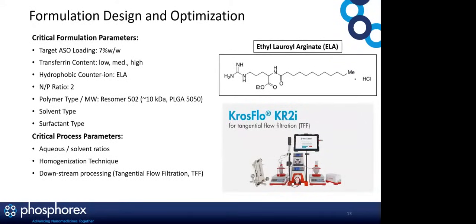Regarding the formulation design and optimization, there were a number of critical formulation and process parameters that were considered. For the target ASO loading, we evaluated 7% on a weight basis, and this is relative to the mass of the polymer as well as the counter ion present. We also looked at transferrin contents in a low, medium, and high range.